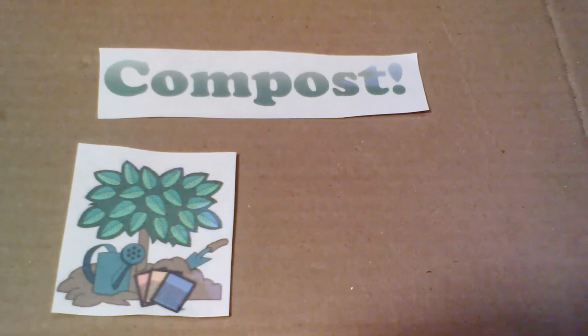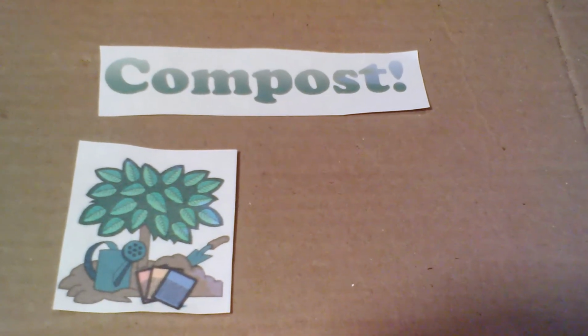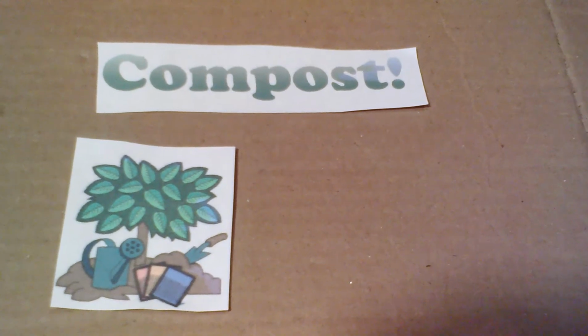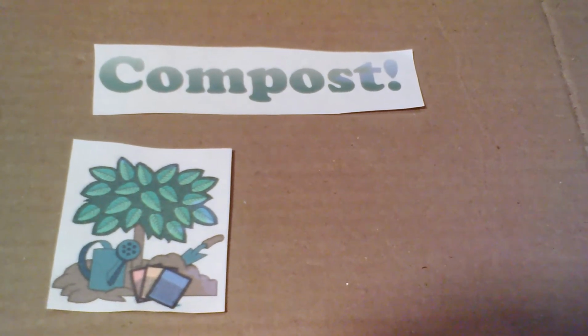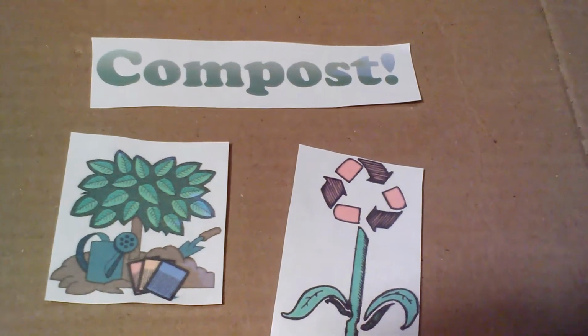Compost. What is compost? Compost is an extra rich soil that is made up of dead plants and other organic materials. In plain English, I will show you why composting is great for the environment and how you can build and use your own compost pile.